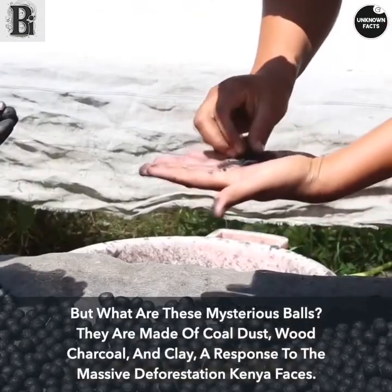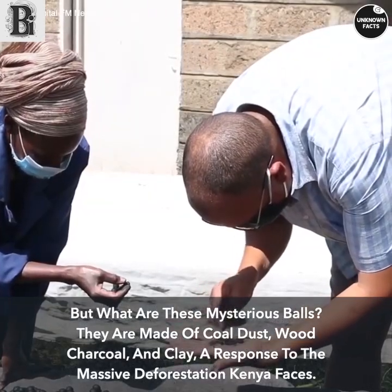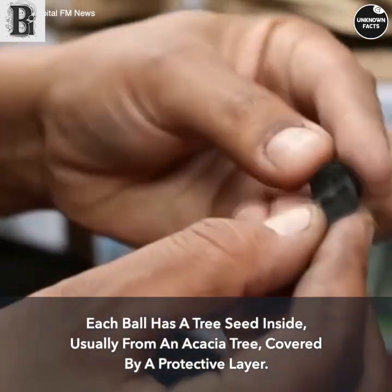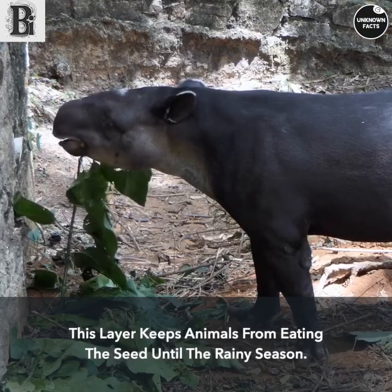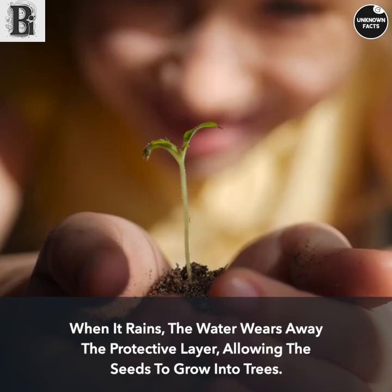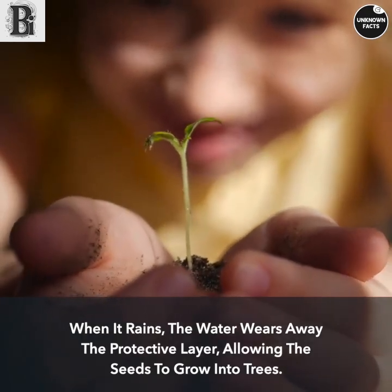They are made of coal dust, wood charcoal, and clay, a response to the massive deforestation Kenya faces. Each ball has a tree seed inside, usually from an acacia tree, covered by a protective layer. This layer keeps animals from eating the seed until the rainy season. When it rains, the water wears away the protective layer, allowing the seeds to grow into trees.